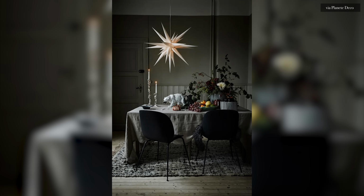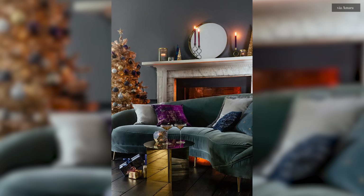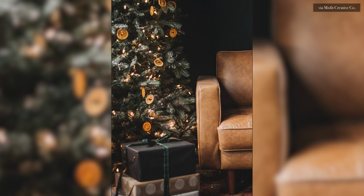Lastly, we have dark and moody. This is my favorite of the bunch. I really love a dark and moody space. Dark colors calm me and help me feel more relaxed, especially during the holiday frenzy. Paired with a faint glow of candlelight and twinkling Christmas trees, it's the perfect recipe for how I'm feeling this holiday season.